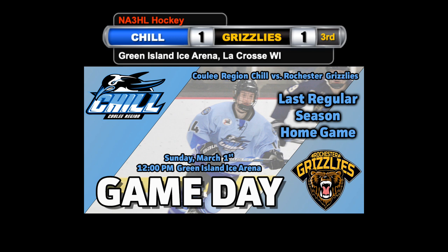Obviously, St. Louis Junior Blues fans probably watching this game on Hockey TV today, and they had done a number on Granite City, beating them handily in two games, and now have the second place spot. Chill looking to answer with a victory here and take the lead back. That shot goes wide. It was blocked down in front as the puck comes back into the near corner. Whoever holds the second seed holds all the playoff games. That's the agreement between the St. Louis Junior Blues and Coulee Region Chill, and they will square off one way or another.